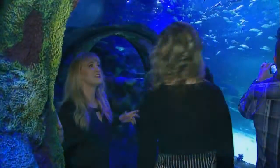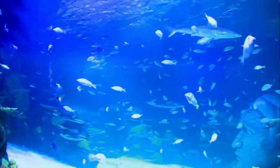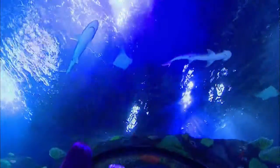This is the tunnel that I was telling you about. It's pretty amazing. How many different species do you have? Yeah, we have over 250 species. We have 3 different sharks right now. We have black tip reef sharks, black nose sharks, and then a bonnet head. Those are really cool because they kind of look like a baby hammerhead.